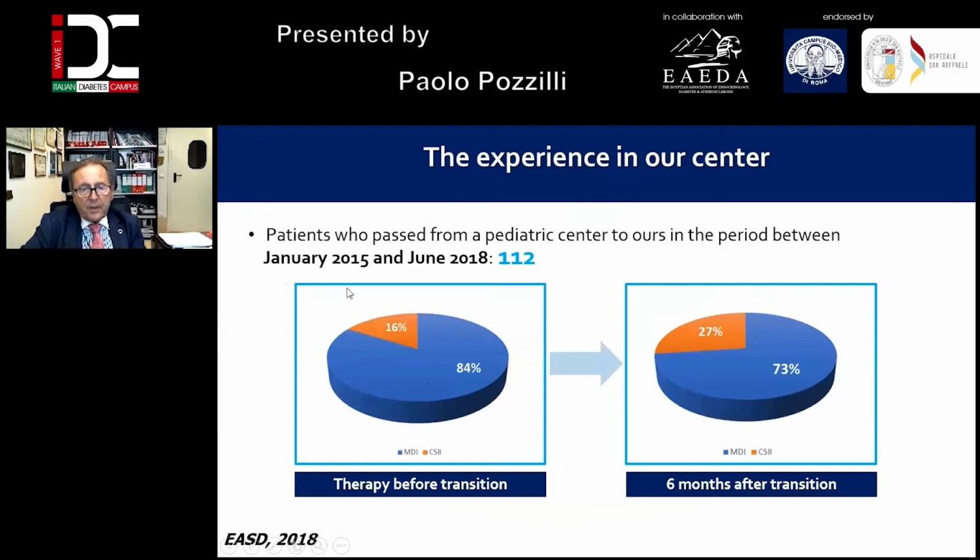And this is the experience in our center, looking at the therapy before transition, and then 6 months after transition, you can see that we have increased by 11% the number of patients in our population that move to pumps.